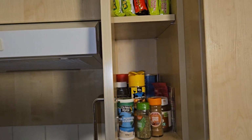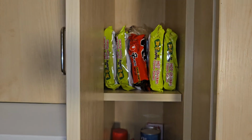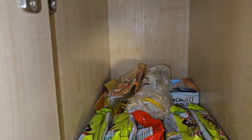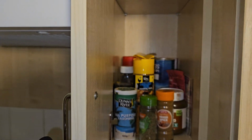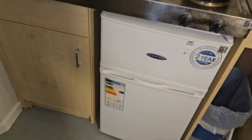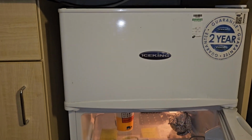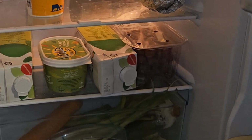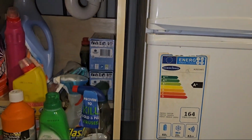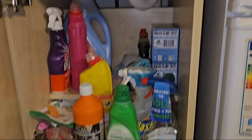Here we have, this is a mumbled jumbled seasoning cupboard. And then ramen. I've almost finished my ramen though. And back there is where I hide all the stuff I'm not bothered to organize. Blah blah blah. And then down here, a fridge and freezer. That's the freezer, I keep ice in it. A very empty fridge because I need to go shopping tomorrow. And finally, this is my cupboard where I keep all my cleaning stuff.